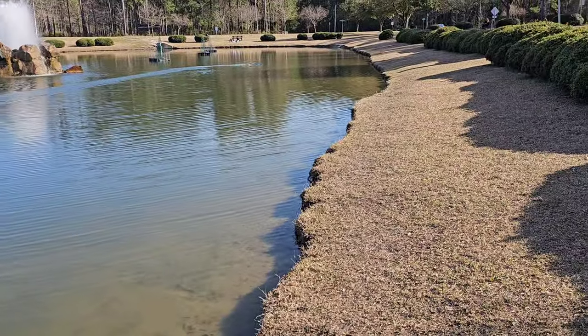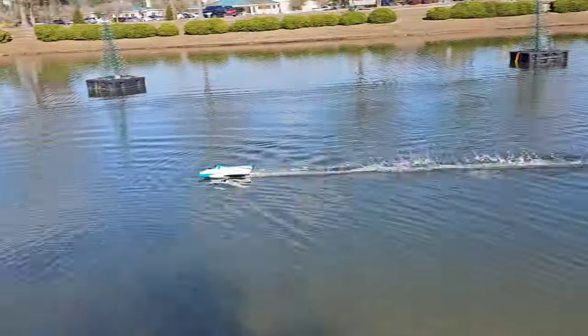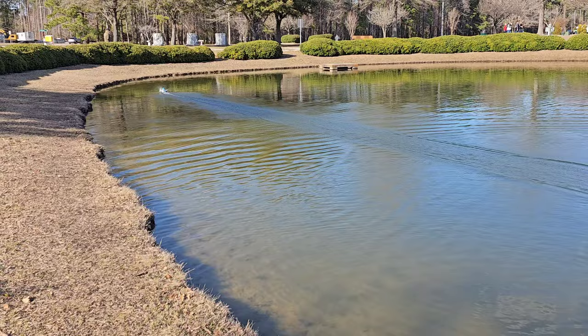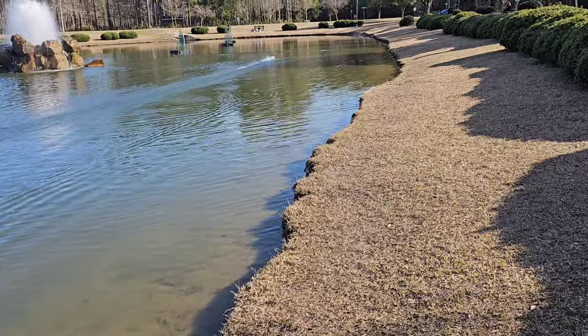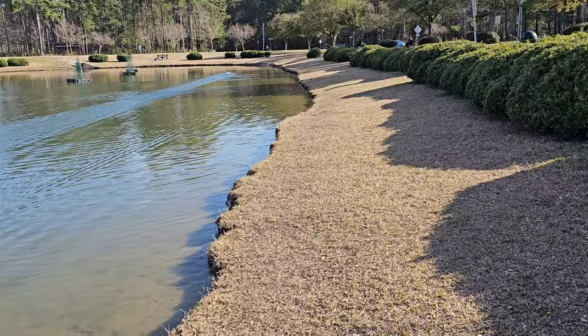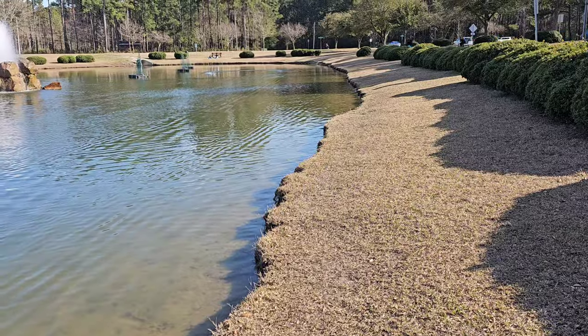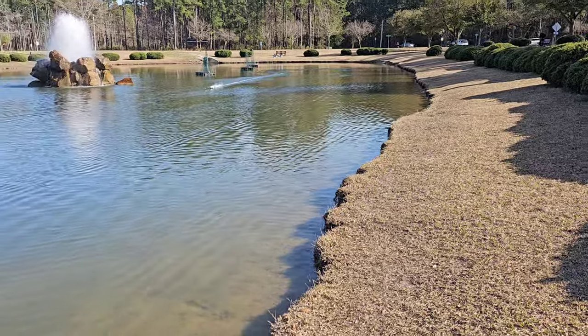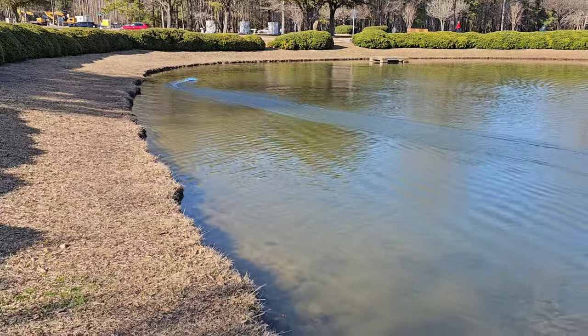I know you guys are thinking I'm a nut, and I kind of am. Oh, holding down better. Into the wind. Nice. I put foam in this boat up forward in the cockpit, and the hatch has foam in it. Don't forget to put foam in your boats.